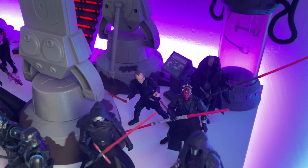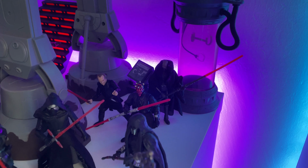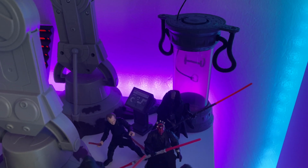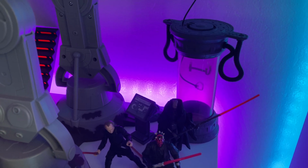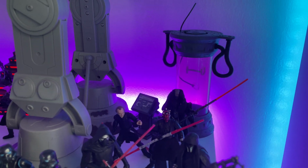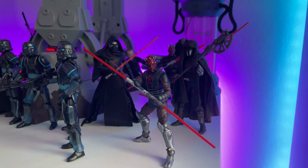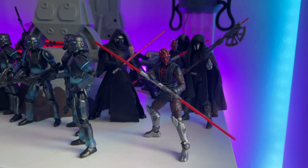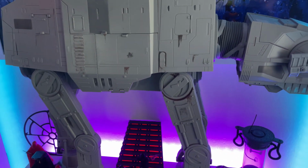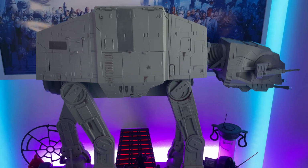We've got Palpatine, the Phantom Menace Maul, Darth Plagueis, and a custom Bacta tank that I made. This is just the Hoth Bacta tank that is available, but I spray painted it to look more like a Sith cloning tank. It's a nice feature I wanted to add with those. Here's that Darth Maul. Really amazing figure. This is a massive vehicle, and I just love it. It's a good centerpiece to have.